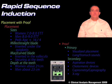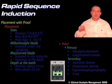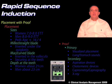We would like to verify proof with a capnogram, with a square waveform capnogram. And that's become really more and more important from a medical legal standpoint, because one of the things that tends to cause legal problems is if we have a displaced ET tube.